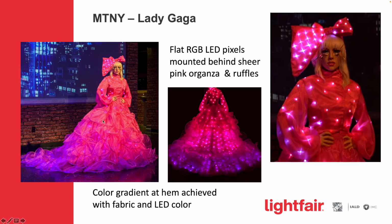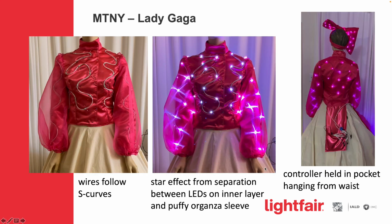And the Lady Gaga dress, the lights are diffused by very large organza ruffles. Here is a picture of the shirt under construction. It was not a stretch fabric, but I still used this S-curve. You see the star effect we get with a gap between the lights and the organza, and as layers of organza were added, it eventually covered up the wires.